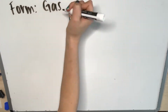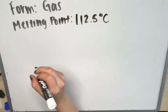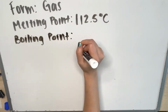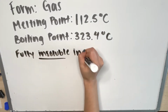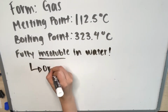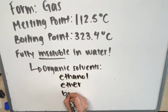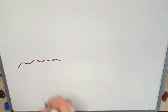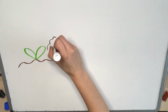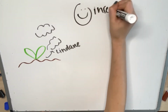Regarding its chemical properties, Lindane comes in the form of a white solid that has a slight musty smell. It has a melting point of 112.5 degrees Celsius and a boiling point of 323.4 degrees Celsius. An important characteristic is that it is insoluble in water, with its organic solvents being ethanol, ether, and benzene. Lindane's ability to quickly volatilize and leave no significant traces on the plants being sprayed made it ideal to be used as an insecticide.